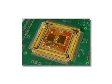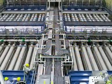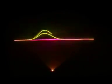A laser can be as small as a microscopic computer chip, or as immense as the National Ignition Facility, which is 3 football fields wide. Lasers today come in multiple colors and can produce continuous streams of amplified light.